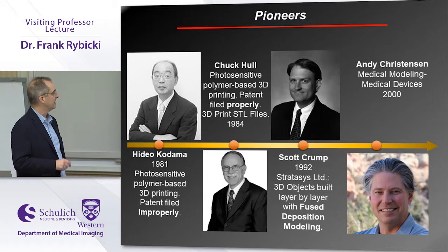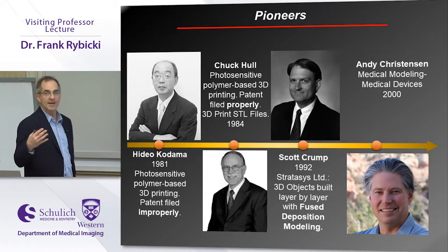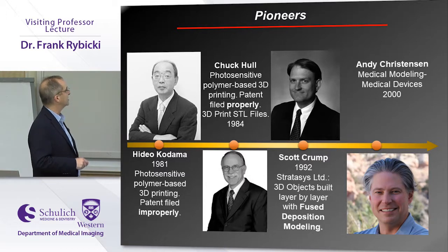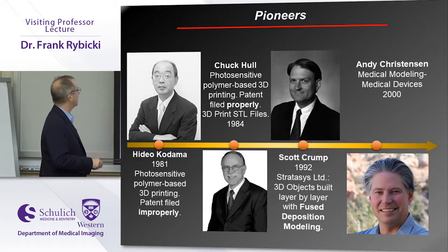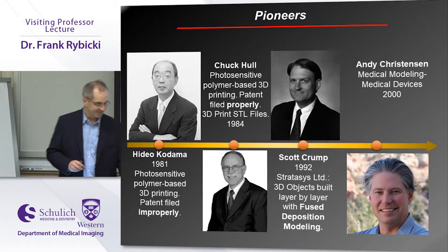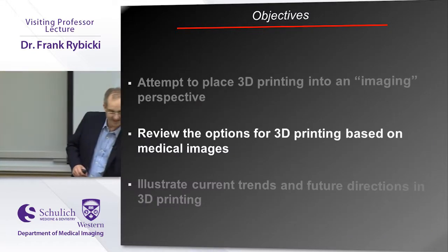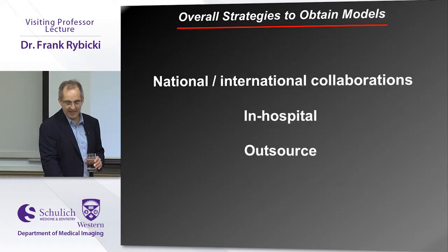These are companies that traditionally have sold their technologies to non-medical people, but now have a very, very strong healthcare sector. And this is Chuck Hall, and an interesting story about Hideo Kodama, which you can read there. We'll get into some of the politics and the history of 3D printing. It's an interesting field. So how do you do it?